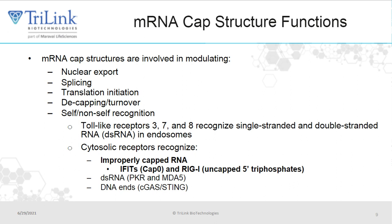Improperly capped mRNAs, such as a cap0 or uncapped molecules with 5' triphosphates, are bound by IFIT or RIG-I, respectively, while double-stranded RNA can bind PKR and/or MDA5 pattern recognition receptors, triggering additional signaling pathways that ultimately result in the release of cytokines as part of an immune response to your foreign entity.